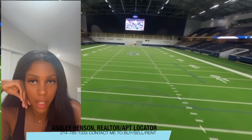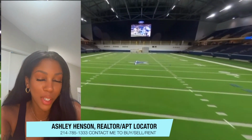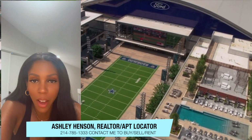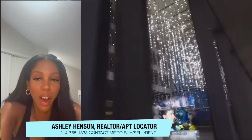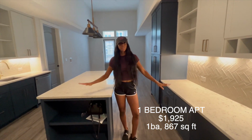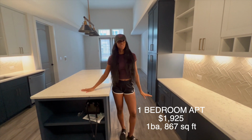So you want to live in the Dallas area, but you want to be in the suburbs? Well, Frisco is a place for you. And today we're going to be touring some luxury apartments that are way more affordable than what you would find in downtown Dallas. Okay, so this is a one-bedroom apartment here at this place in Frisco, which is really, really nice.